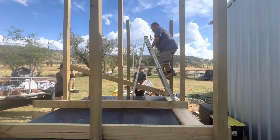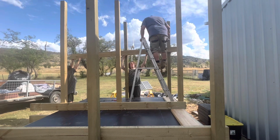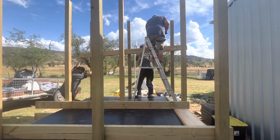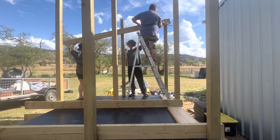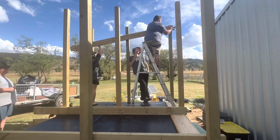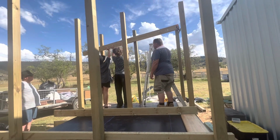So I want to clamp this top one. I just want to make sure. You have to stand up on the thing. So there is a formula that you can use to calculate the slope that you need to have on the roof. If you look up degrees of slope to fall calculator, you'll be able to find it.